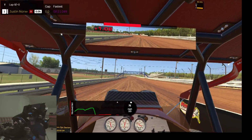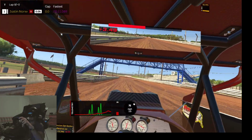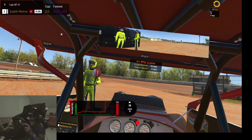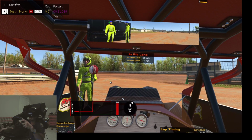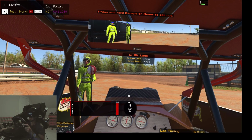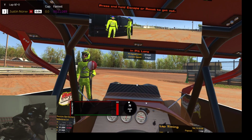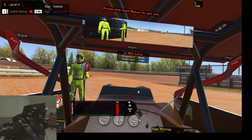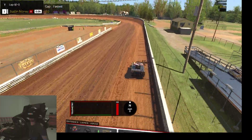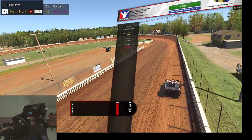But that's gonna be your 358 at Williams Grove this weekend. If the track's slick, you may have to baby it a little bit more getting in. But that's about it for the 358, I believe. We'll go back and look at the lap real quick. Actually, hold on. I don't know which lap. I did 2 laps there.